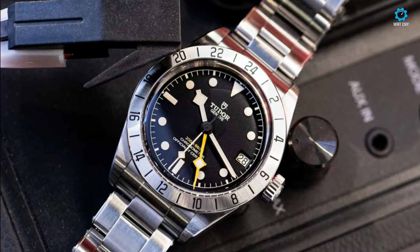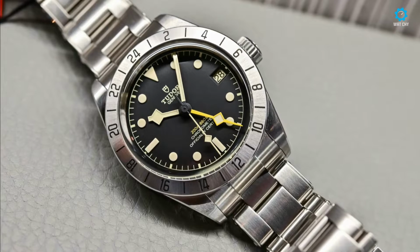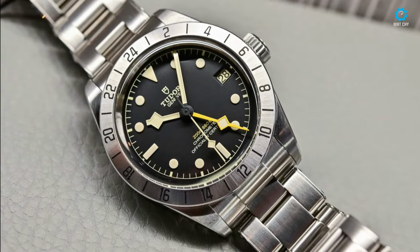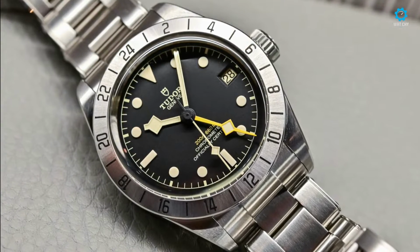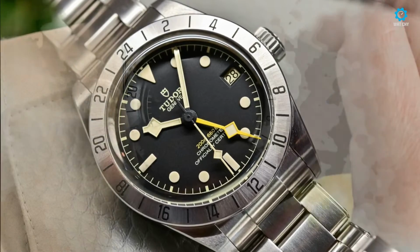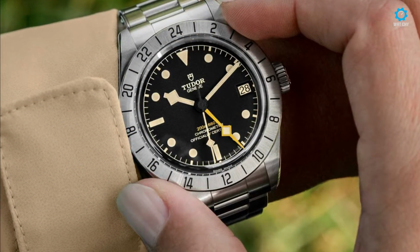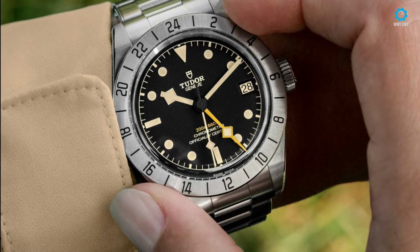The MT5652 movement is COSC certified and boasts a power reserve of 70 hours. The dial is matte black, with fine cream hashes at the minute positions around the outer index. The 5-minute positions are marked by broader hashes, along with large cream lume circles. Lume bars mark the 6 and 9 o'clock positions with an arrow at 12 o'clock. A small cream-backed date window marks the 3 o'clock position.